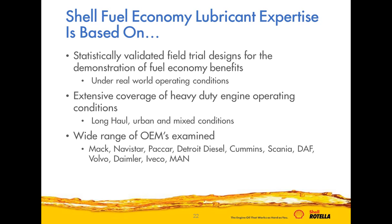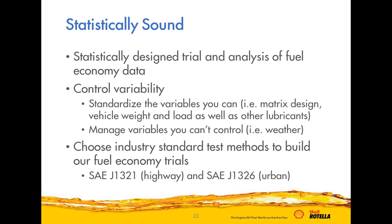So just to sum up what we do with respect to these fuel economy trials, every time we run one, we have them statistically validated, focused on driving under what we consider real-world conditions, where, of course, we have the environmental conditions of being outside. We try to have extensive coverage of various engine types and operating conditions, so we do long haul, short haul, urban, as well as some mixed driving conditions. And we choose a wide range of OEMs, which I won't read off the list, but basically it's a list of the major European as well as U.S. manufacturers. And, of course, although they're not listed, we do some testing in Chinese manufacturers and Indian manufacturers as well.